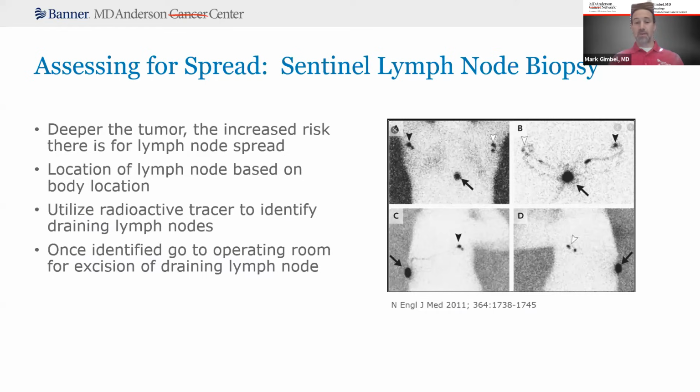Well, that drainage pattern could go both directions. And so I would need this information before we go to the operating room. So after we do the injection, we lay you under a camera and get these images so I can identify if there is more than one node basin where it could drain to. And again, just because the nodes are showing up here does not mean there's melanoma in the lymph nodes. It means if the melanoma is going to spread, these were the ones that it would be in. Microscopically, these are the ones I would need to sample.